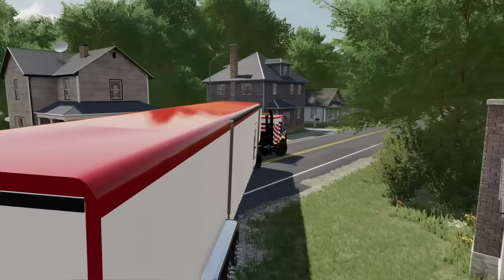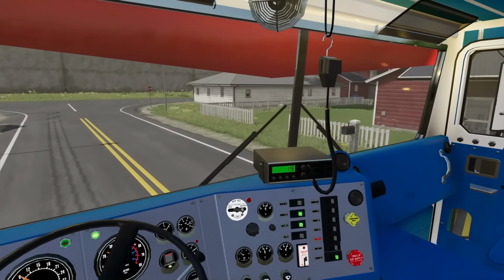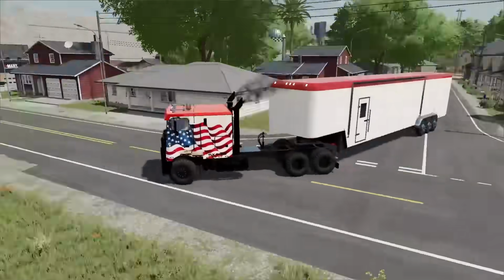I think it's number 814, so I think we're getting close. Maybe one more circle around the block. I think we'll be there. Yeah, it's the red house up on the right. That's what the GPS says. So here we go. Swing around.